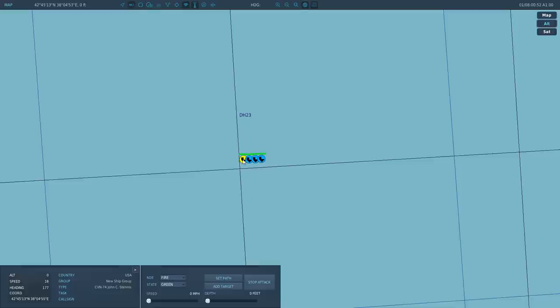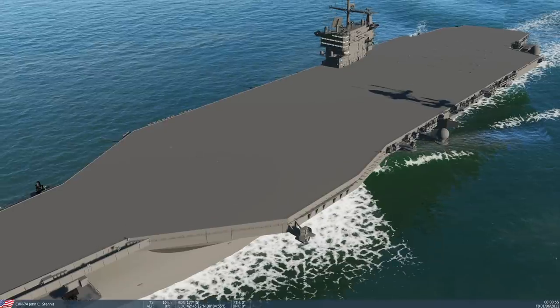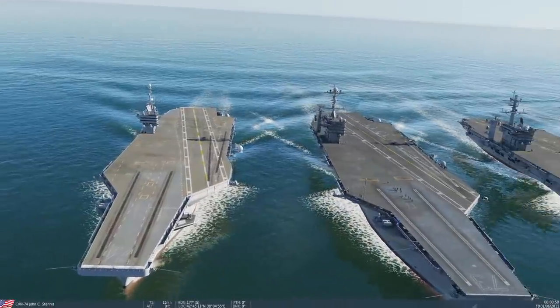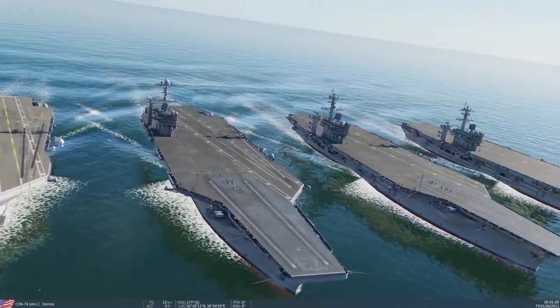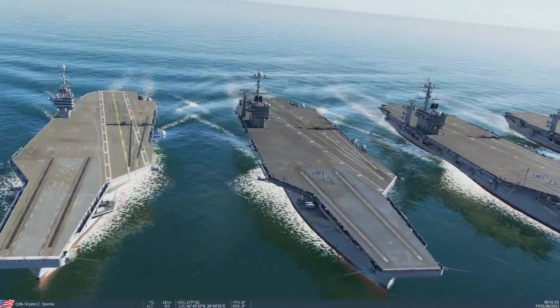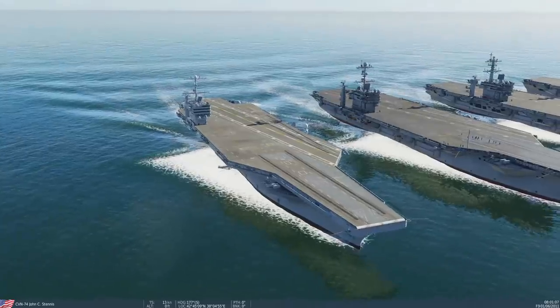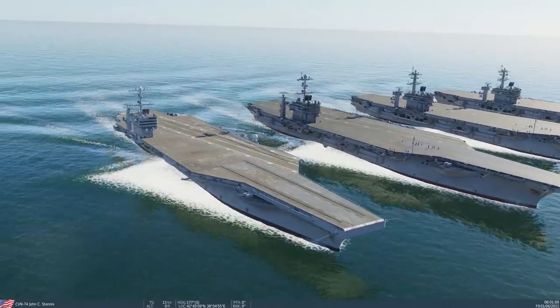So they're already on their path. Let's go and have a look at their models. So, first of all, CVN. Whoops. Let's let it load. CVN 74, 72, 70. Oh, sorry, 73, 72, and 71. So they all look pretty much the same, as you can see.